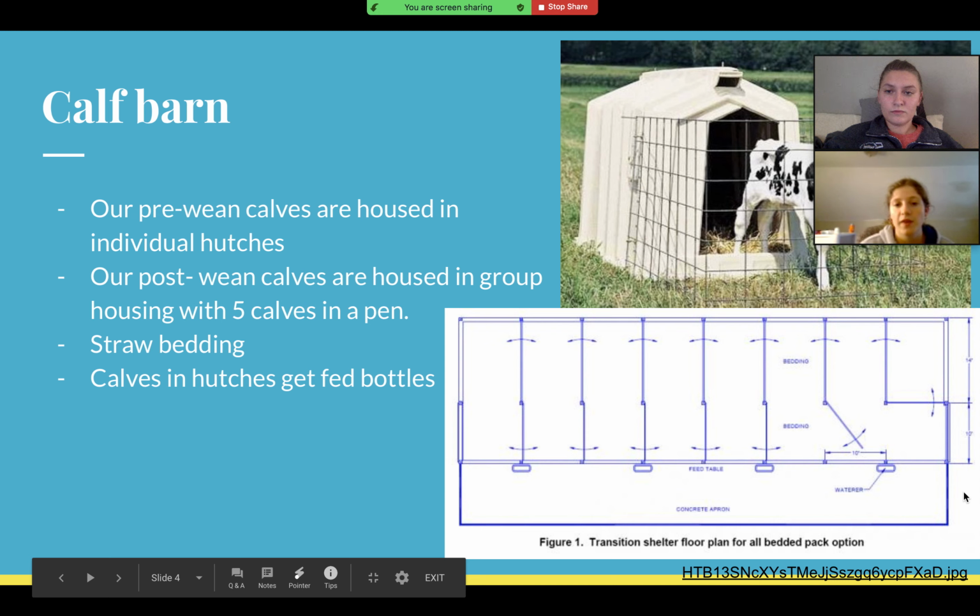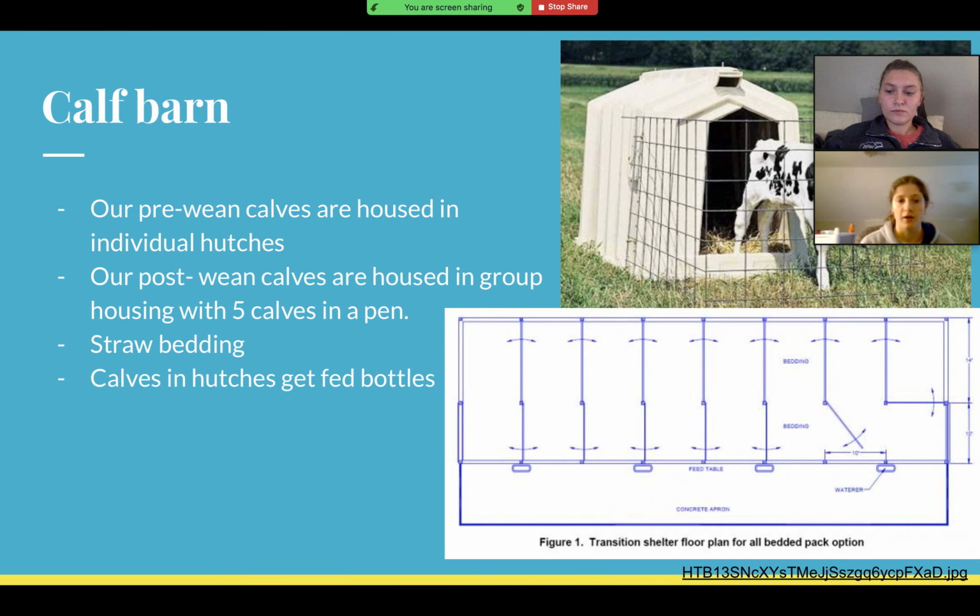The barn area that we use to house our calves, so we have two different setups. For our pre-weaning calves, they are housed in individual hutches so that we can keep a closer eye on them in those critical phases and make sure that they get their colostrum. And then after post-weaning our calves, we group them together in groups of about 5. So we put them into similar to the individual hutches, but they're called super hutches. So there's about 5 calves in there at a time.